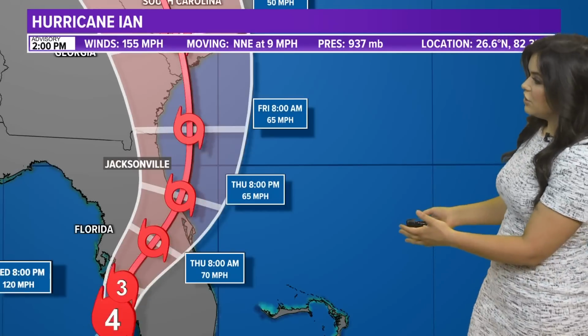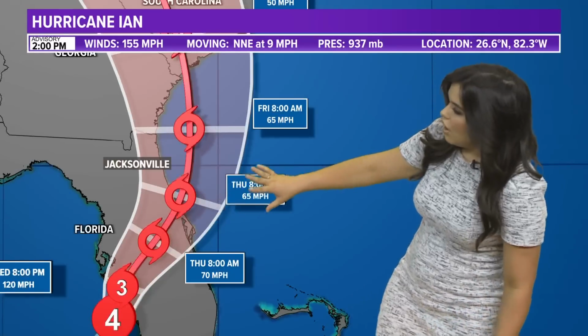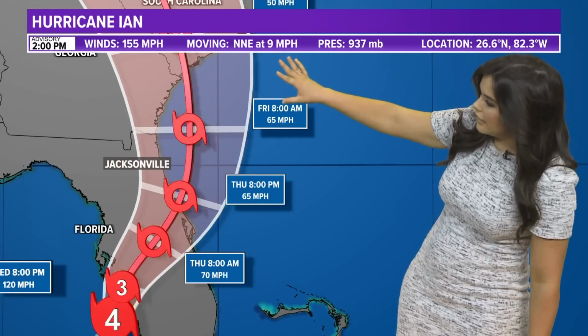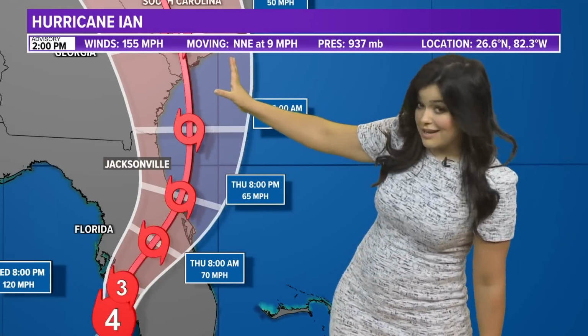All right, here is a current look at the track of the storm. This is what Hurricane Ian looks like at the moment as far as the 2 o'clock update from the National Hurricane Center. This is expected to weaken as it moves over land, becoming a tropical storm by about Thursday morning. And then right now, it looks like it's going to start to swing off towards the Atlantic, to come back off into the Atlantic. It might gain just a little bit more strength as it gets back over water, and then right now it looks like it's going to recurve and impact places like Savannah.